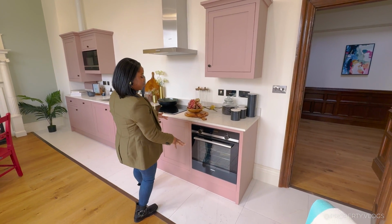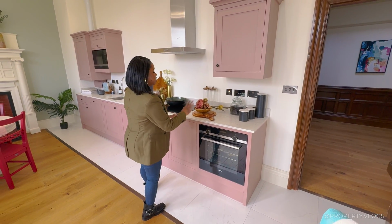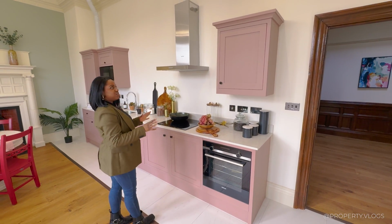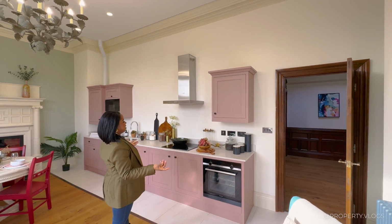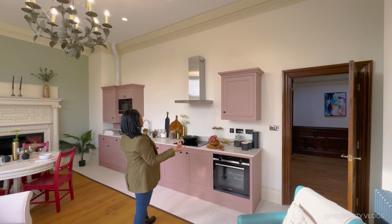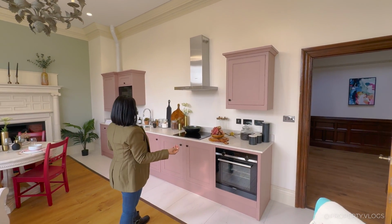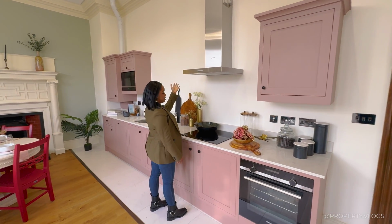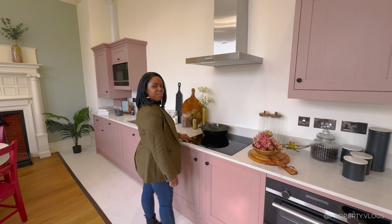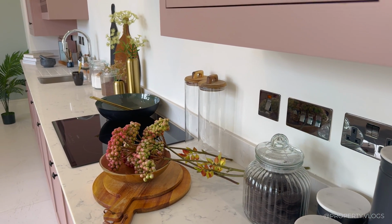And below us, we've got our Siemens oven there. Great, integrated. So again, modern amenities integrated. And look how tall the ceiling is in this kitchen. I mean, in this entire space, it is definitely going to be about 3 meters, if not more. And moving from the oven, we've got our extract fan by Siemens, and an induction hob by Siemens as well. Love that. So this is your cooking area.